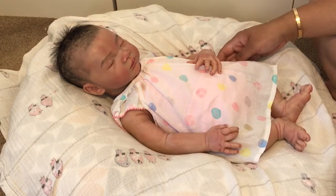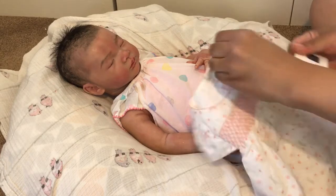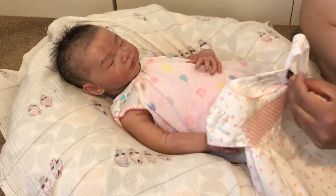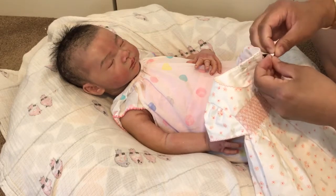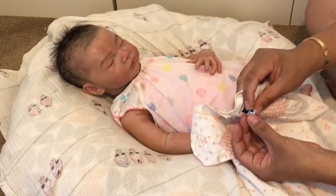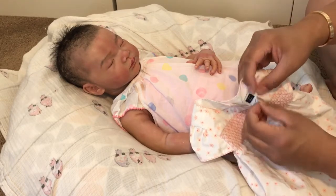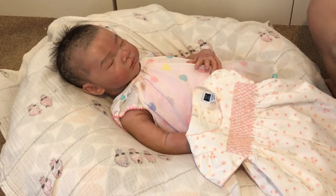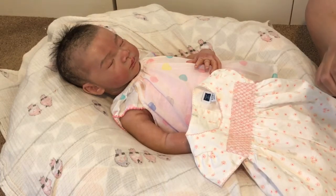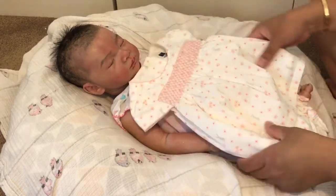I'm going to change her into the other Janie and Jack outfit that I got. Let me go ahead and take off the tag. This is so interesting. I learned from watching some other channels that a lot of reborn collectors do not wash the clothes. It's so funny, because I used to wash all the baby clothes as soon as I got them. I just thought it would make it more clean. But then, people are right.